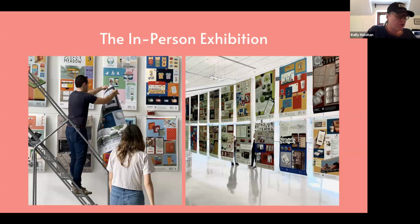So a big change from the previous years of this project was that we weren't going to be showing the physical elements of the identity in the exhibition. And the faculty decided that the format of the poster would allow us to address a few issues. Our program had recently grown from 54 to 67 juniors, and that growth would have made a physical exhibition with actual deliverables on pedestals impossible to show with our current resources.